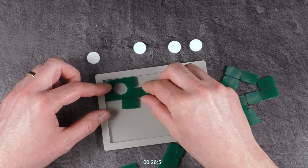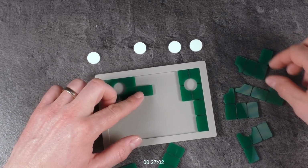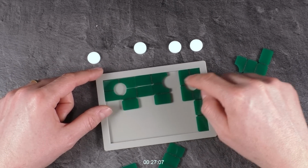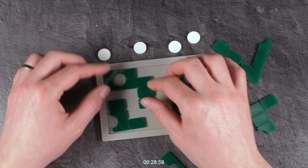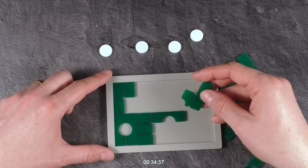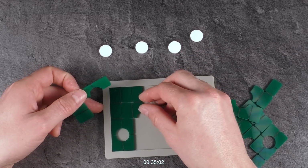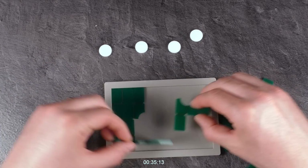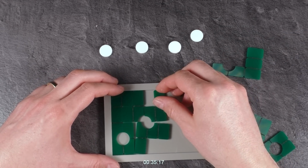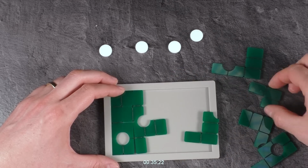like so, and 2 vertical. Does this fit? No. 3 vertical, okay, 3. Does also not turn out too well. This is fitting quite good so far.